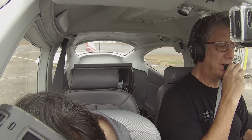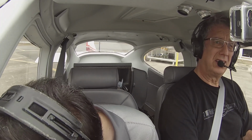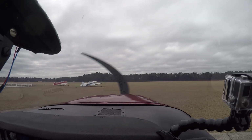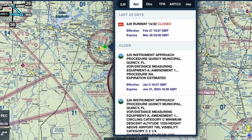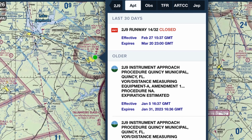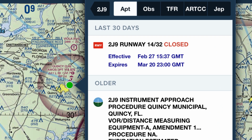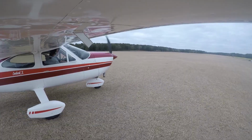Okay. Quincy traffic, Cardinal 35196, taxi on the grass for 14, Quincy. And we'll call Tallahassee Approach on the phone and get the release time. Yep. They've begun advising everybody that the runway is closed. Oh, they are. In which case, I just tell them no factor. We'll be departing grass or arriving grass.